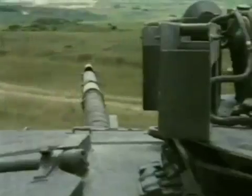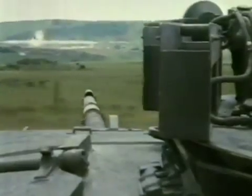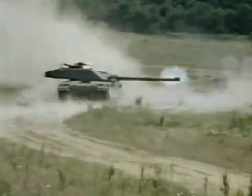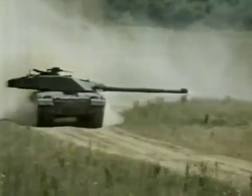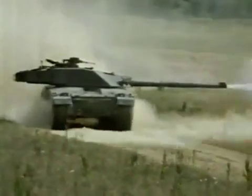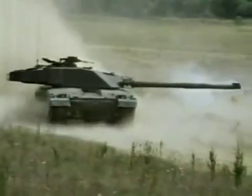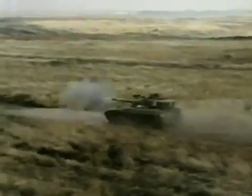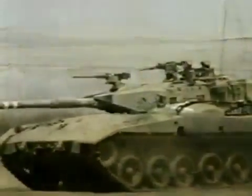Since the Second World War, the tank's main gun has become even more powerful. Range finding is far more accurate, and stabilization systems make it possible to fire on the move.